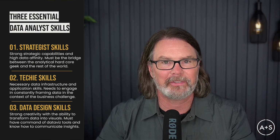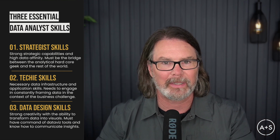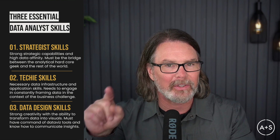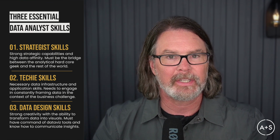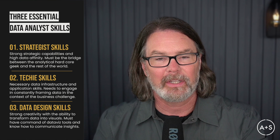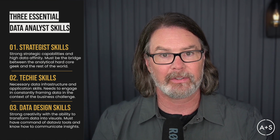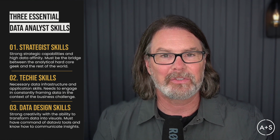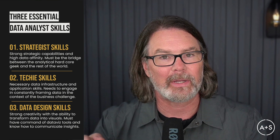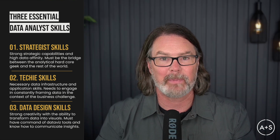So in summary, even though it can be a very confusing place to be today as a data analyst with all the change whirling around us, there are 3 top skills that you will need to be successful. Those skills are your data strategist skills, where you are the bridge between the business world and the data world. Your techie skills, which enable you to collect and manage loads and loads of data. And your data design skills, which allow you to communicate effectively to your audience in a way that resonates with them and leaves them with very memorable stories. By focusing on these skills, you can bring a lot of simplicity and direction to a very complex role, and importantly, be successful in it.